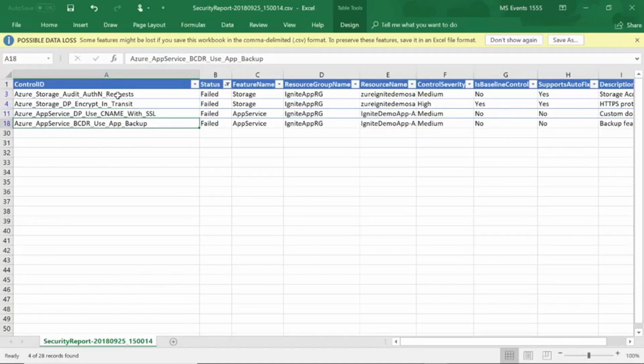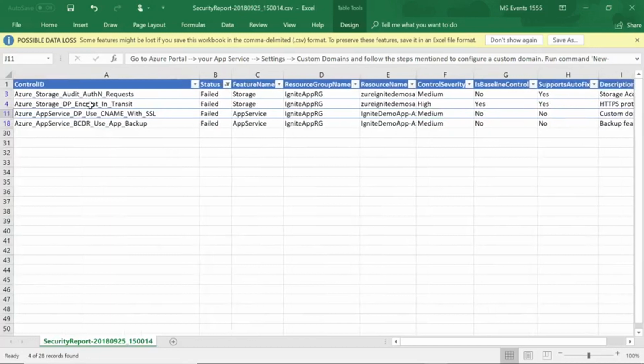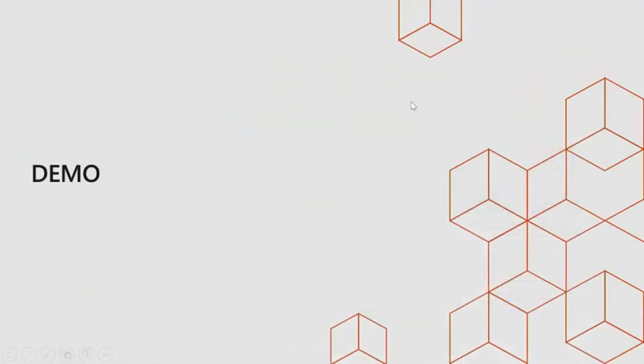So this is something that I could then go on and ask the team to enable, either give them these direct commands in here, or in this case, it's a little bit less detailed. You might want to think about, would you want to use custom domains or not? So not all of these make sense for all organizations, but this is something to get started with. All right.